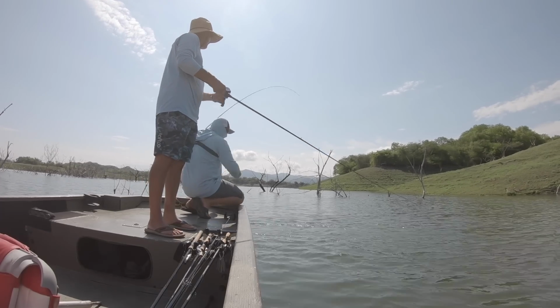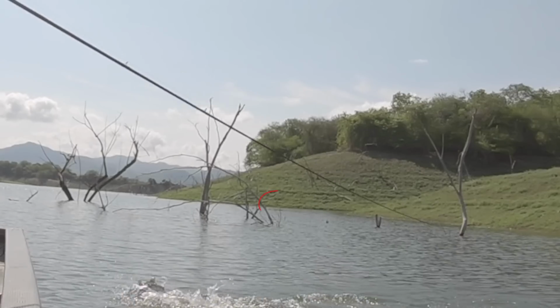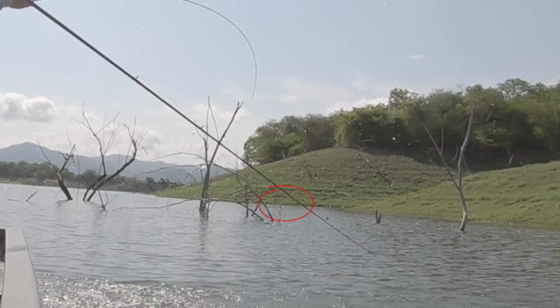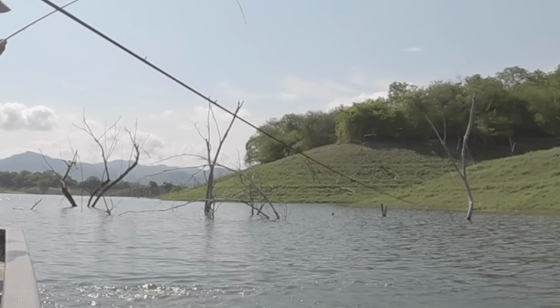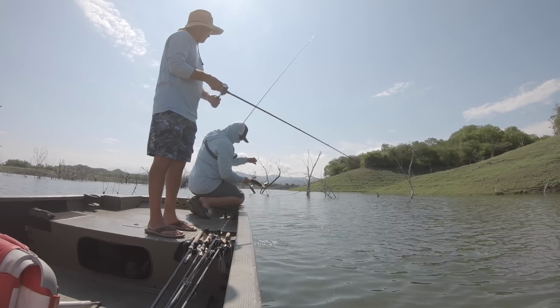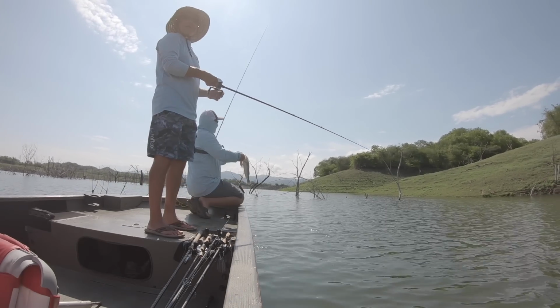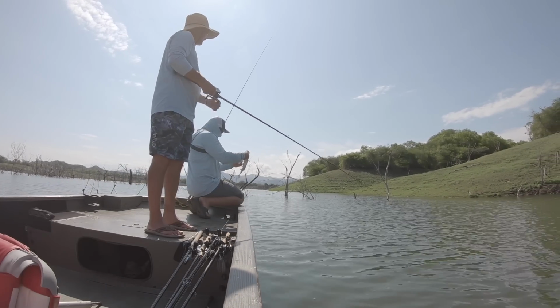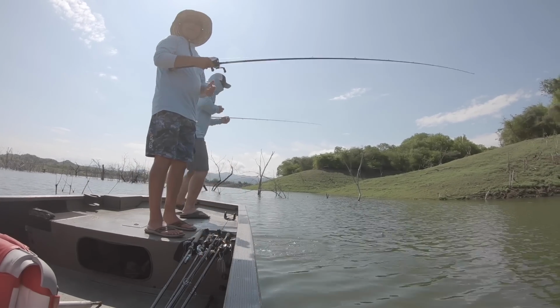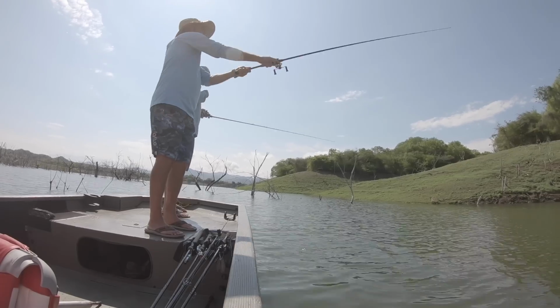I just saw a bass go all the way over a tree over there. Did you see that? See that tree floating on the water way out there? I just saw a bass jump over it. That was crazy. You can't make that stuff up.